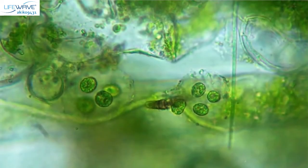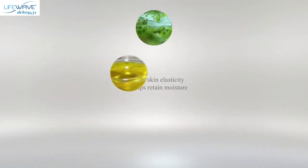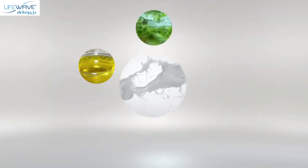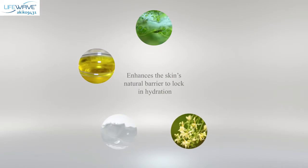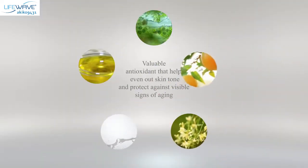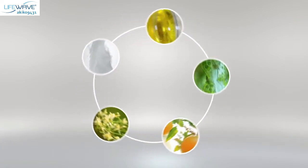With key ingredients like microalgae oil, rice bran oil, milk peptides, moringa butter, and vitamin C. Working together with our patented proprietary technology to deliver three breakthrough products.